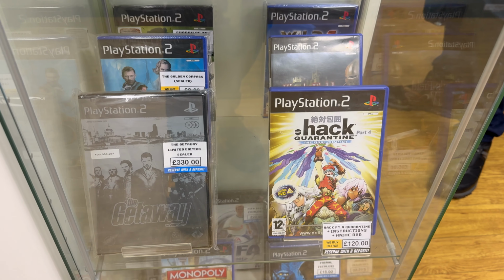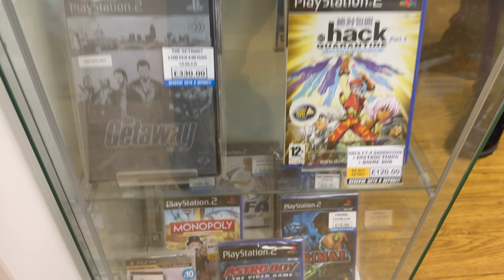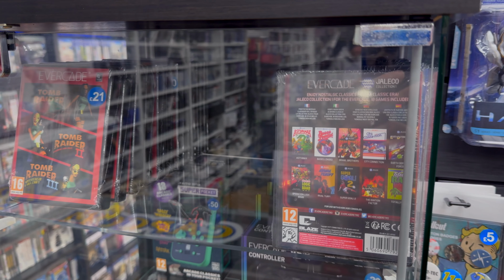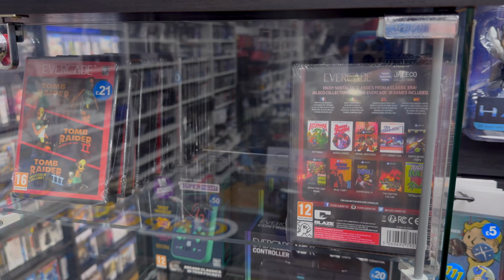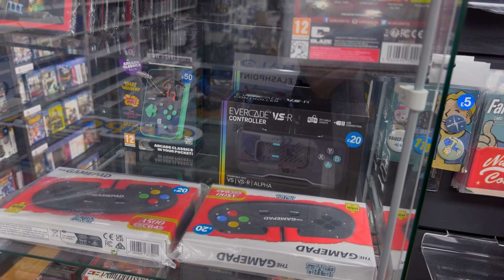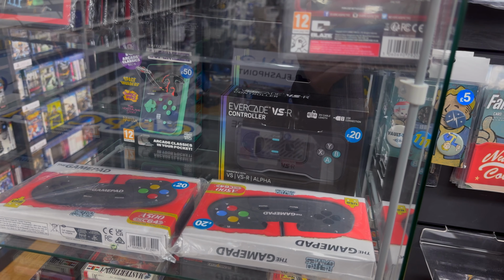I used to know someone who is a big fan of the Hack series, so it's cool to see those games every time I spot them. Here's another cabinet here. This one had some Evercade titles in it, as well as the Evercade Versus controller, and a few random handhelds and game controllers. It's always cool to see this kind of stuff.